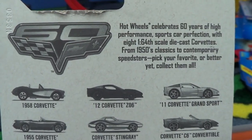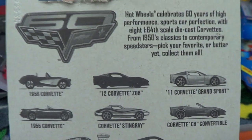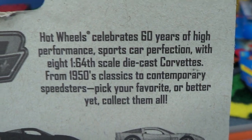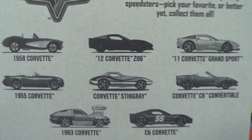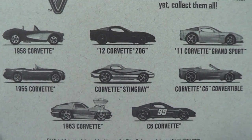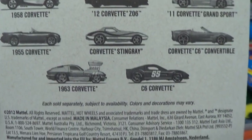I picked up at least two of each, so this way I have one to open and one to keep in the package. See how it's a little ratty on the edge right there. There are eight cars in this series. Some are actually very similar to previous releases, and I'm going to be discussing that.